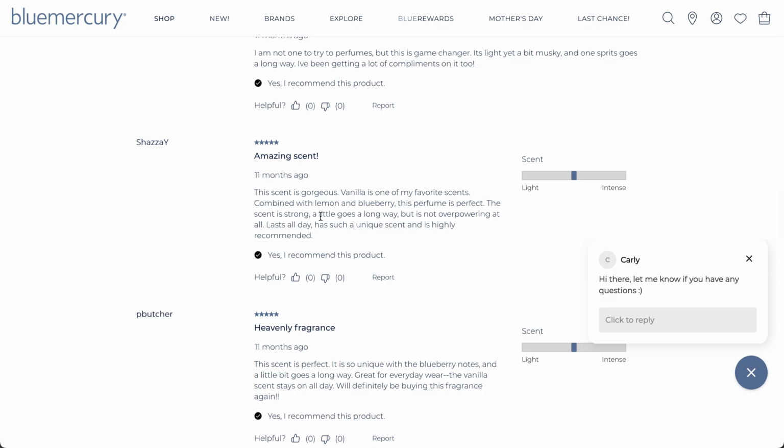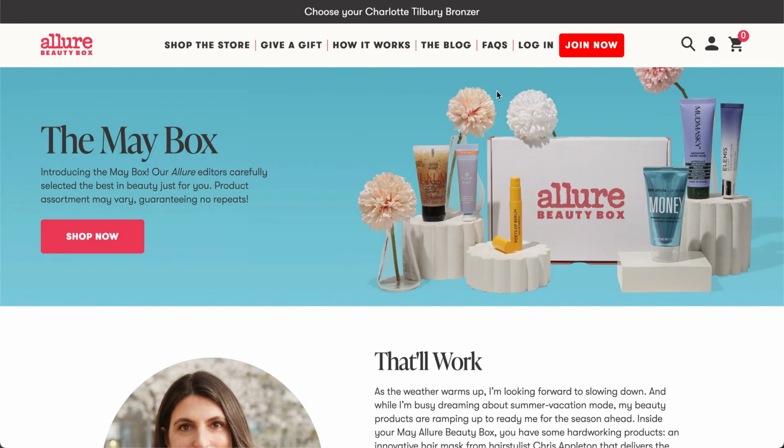The scent is a little strong. A little goes a long way, but is not overpowering at all. Lasts all day. Has such a unique scent and is highly recommended. Okay, so that is good reviews there, in my opinion.